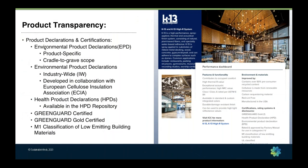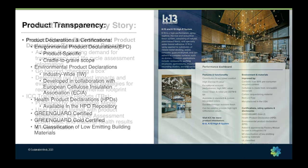We have numerous product declarations and third-party certifications across our product line. Our most recent is our environmental product declaration that is product-specific. We also have industry-wide environmental product declarations and health product declarations, which are available in the HPD public repository. And our products are also GREENGUARD Gold certified by UL Environment and M1 classified as low-emitting building materials.